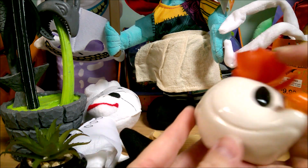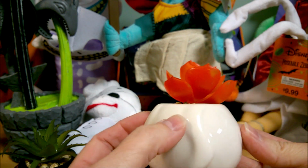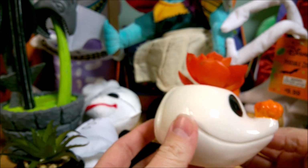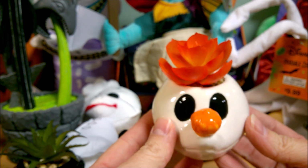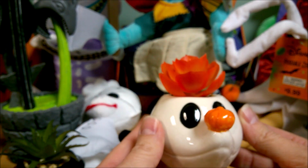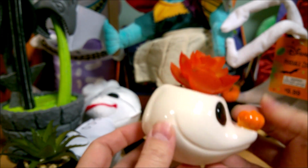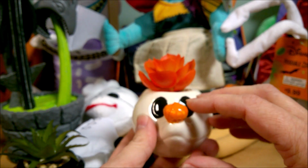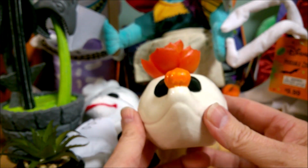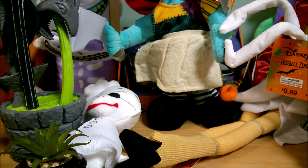And then Zero, the orange flower. I have to grab my old one from last year. I can't remember if it's identical to this one or not, but this looks very similar. It may have been a different color flower in his head from last year. I don't remember, but I have it sitting in my collection room, so I'll go take a look at it. But you might be able to get by without purchasing all of these from this year, because there might be some that are very, very similar, if not exact. So here's Zero. He's pretty cute. So if I have a duplicate, that's okay.